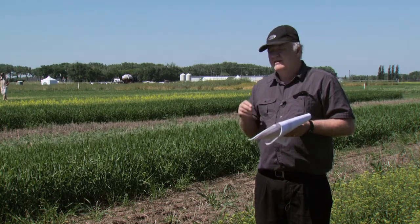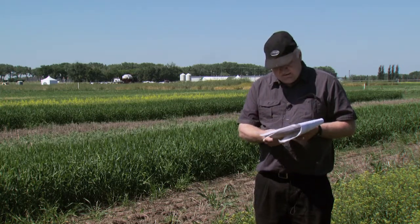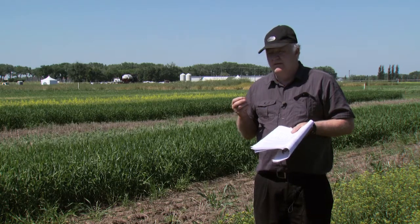The second kind of interesting piece of data that comes out of this was that we found that barley cut for silage actually had about a 10% higher yield than if we'd cut that barley for grain. So there's three different possible explanations that we've come up with so far.